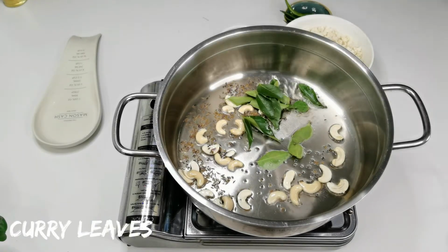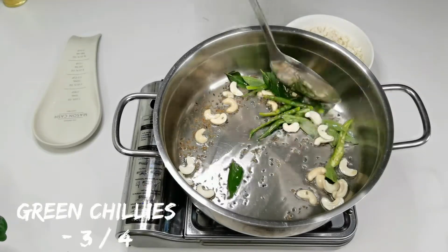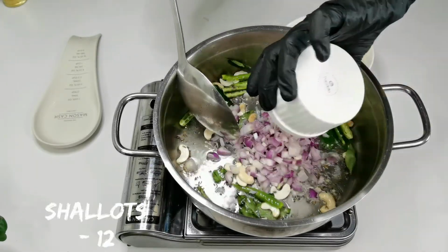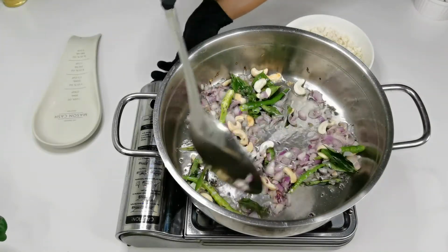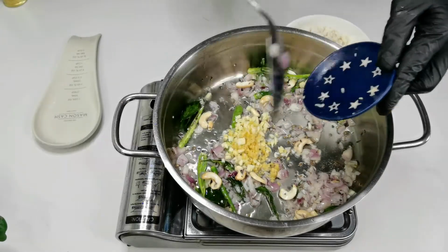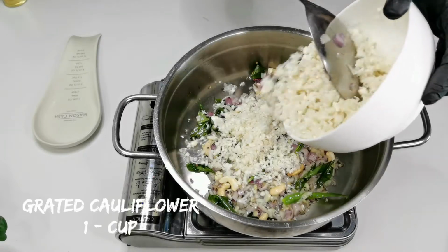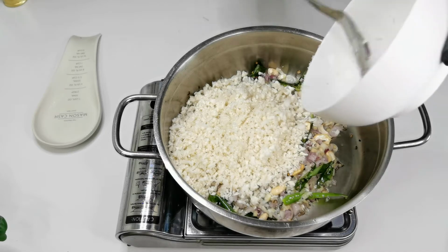Add few curry leaves, 3 to 4 green chilies. Add chilies according to your taste. This is 12 shallots finely chopped. Saute this for a minute. Add a tablespoon of chopped garlic, half a teaspoon of chopped ginger. I'm adding a cup of grated cauliflower. Fry this for a minute or two.